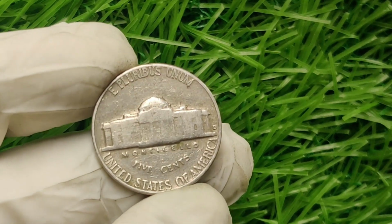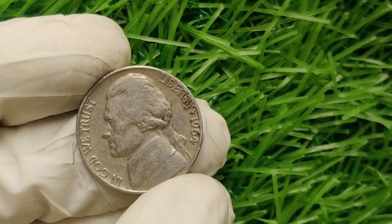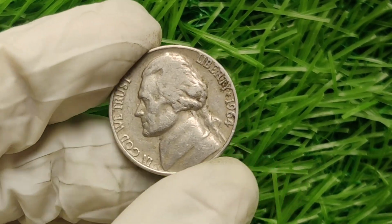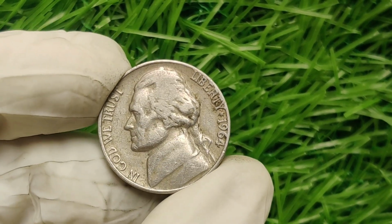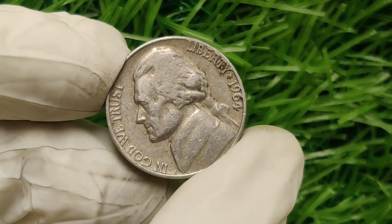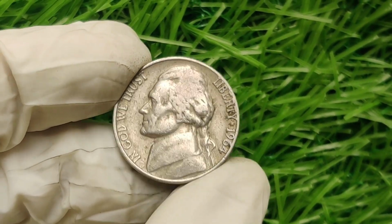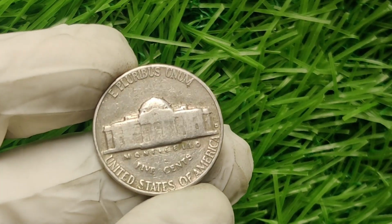So, does this mean your 1964 Jefferson nickel is worth millions? Probably not. But if you have one in your collection, it's definitely worth taking a second look. You never know, there could be a rare error waiting to be discovered. Before you rush to check your change jar, keep in mind that finding a coin worth millions is extremely rare. But if you do come across a 1964 Jefferson nickel with the right mint mark error and in excellent condition, it might just make your fortune.